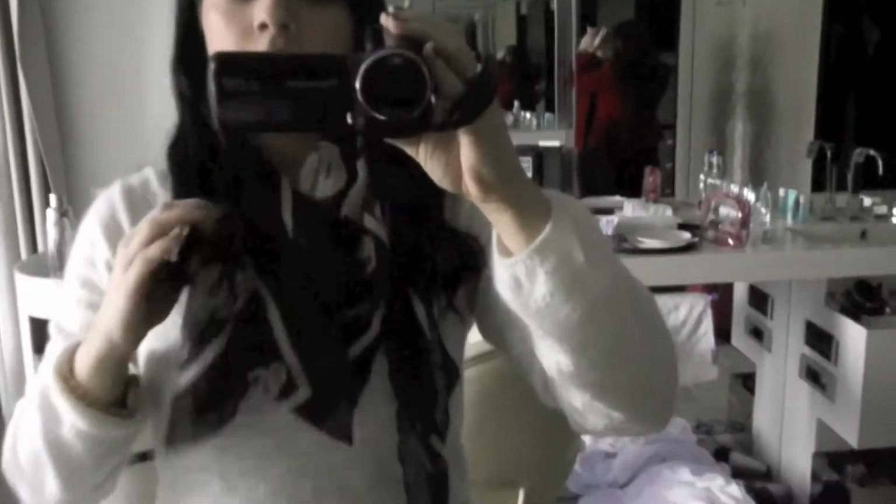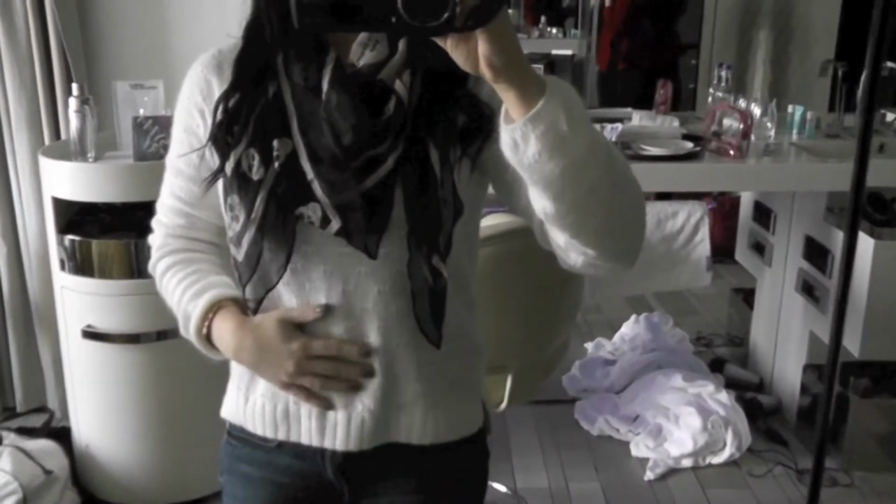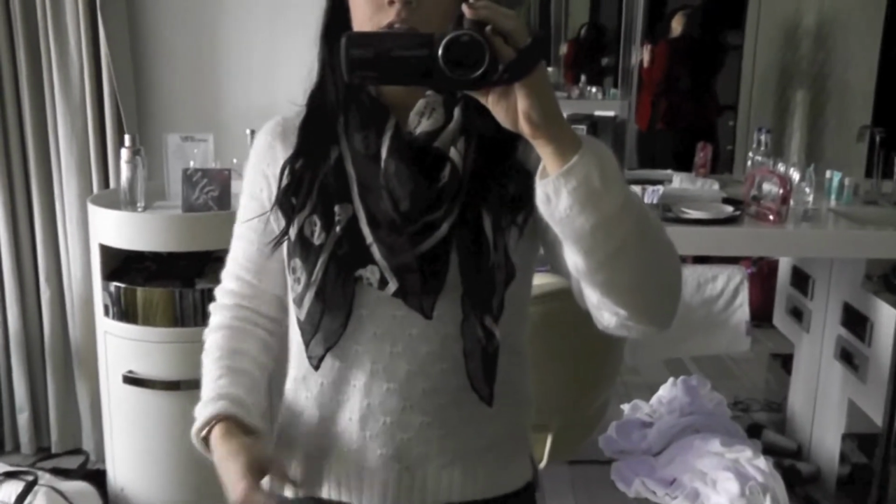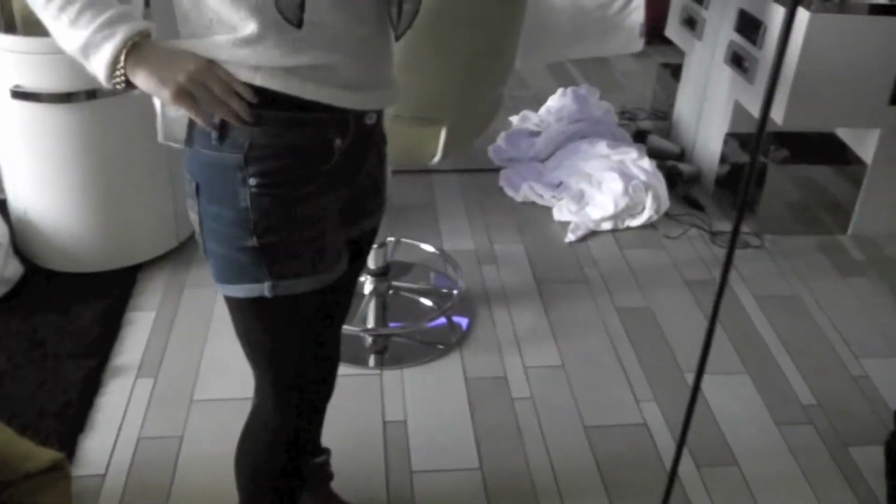I am wearing this cream jumper, which is from H&M. I think I had this in one of my haul videos. And I'm wearing this black and cream skull scarf, which is from Penney's or Primark. They have these in like every single color, pink, red, khaki, and it's really cute. It just adds a little something to an outfit. And I'm wearing these blue denim shorts, which are from Oasis. I got these last summer.